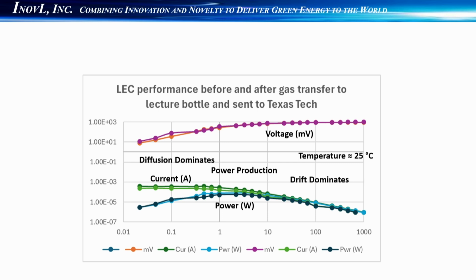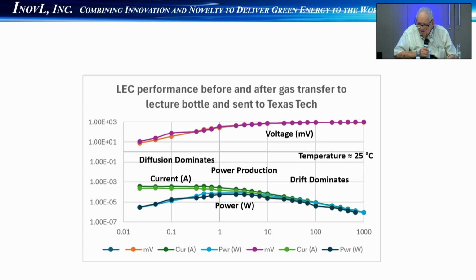Now the first curves that you saw were done at 130 degrees centigrade. Just to show you that this really isn't a critical feature, these are the curves of the cells that we took to Texas Tech in order to have the gas analyzed. These are operating at room temperature, approximately 26, 27 degrees C. And you see that the curves are exactly the same thing. We see that there are 3 regimes: a diffusion regime, a power production regime, and a drift dominant regime.